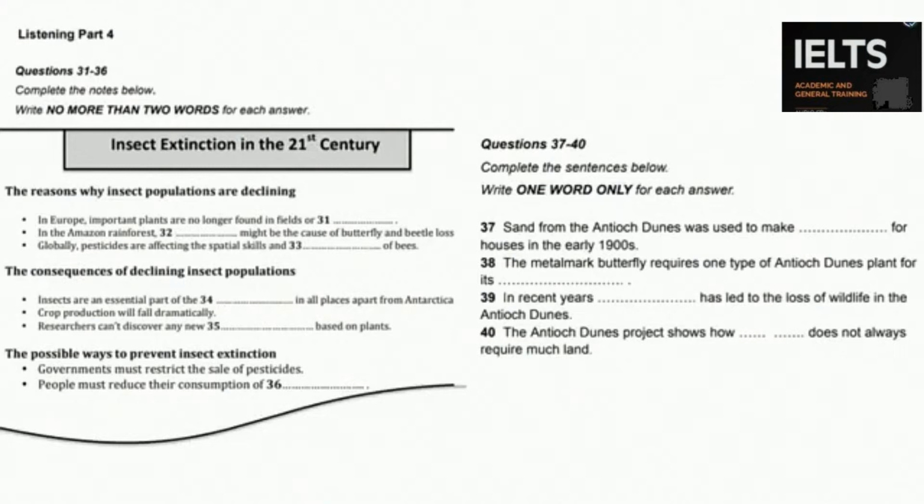I'd like to finish with a positive story. There's a place in California called the Antioch Dunes. In the 1900s, people looked at the dunes and the sand that formed them and thought, that sand is a great raw material. And because they needed to build houses, they removed tons and tons of the sand and turned it into bricks.